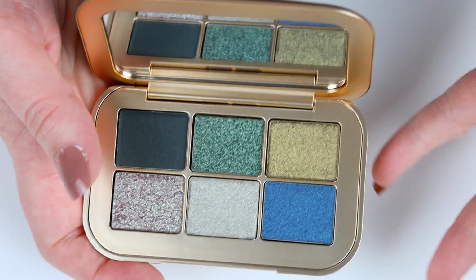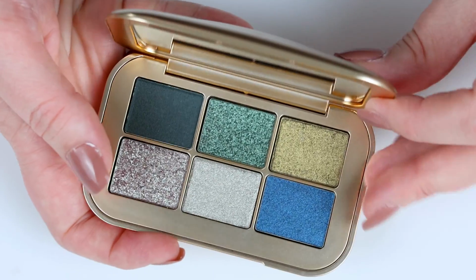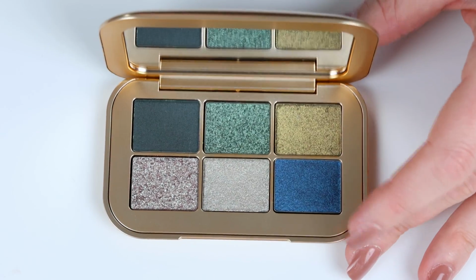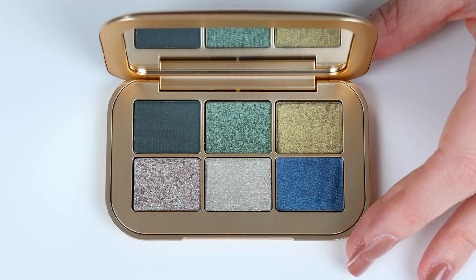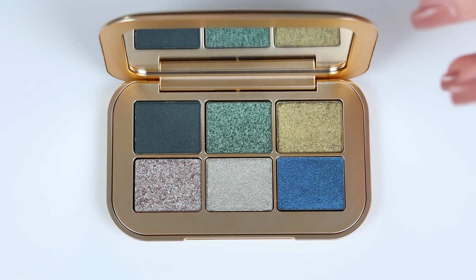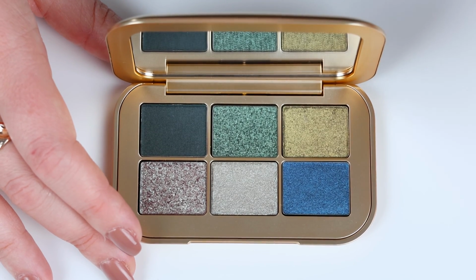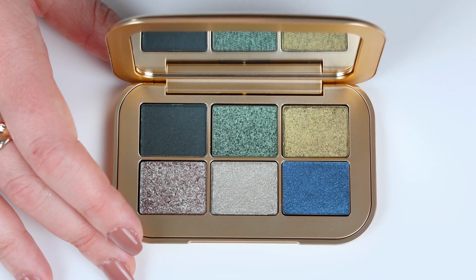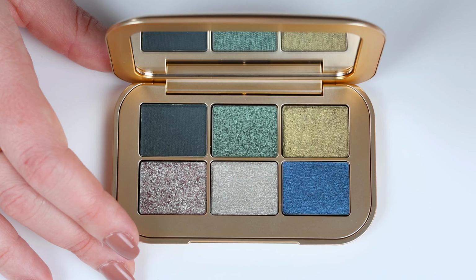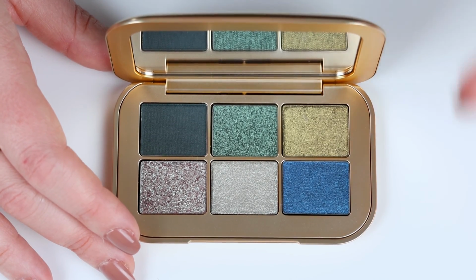So you can buy each one of these shades individually and then chop and change them into your own curated 6-pan. The eyeshadow palettes are £49, which would be about 80 to 90 Australian dollars. The general inspiration behind Sorcery is that it's inspired by medieval tales and legends. Sorcery is a story of the magicians, fairies, and fantasy of the Middle Ages, and it's absolutely stunning.